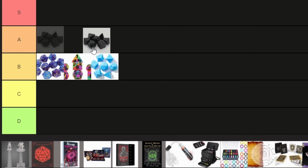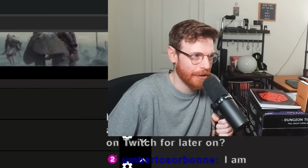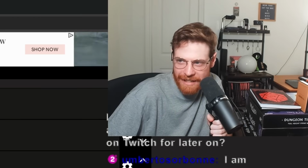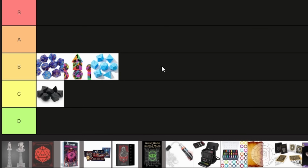I want to put the gemstone ones up at A, because they look and feel awesome, but they cost $125. And they broke. I literally broke them really, really easily. So they're fragile, which unfortunately means they drop down to a C.